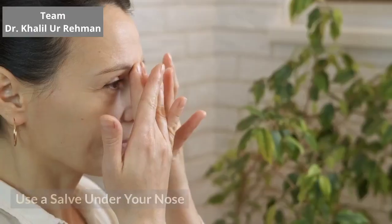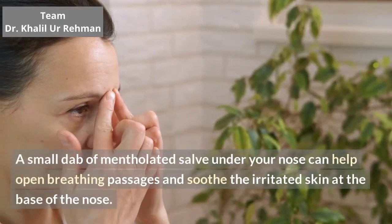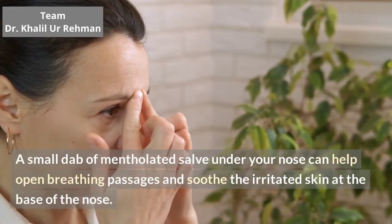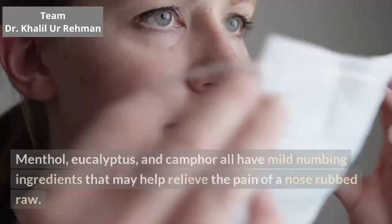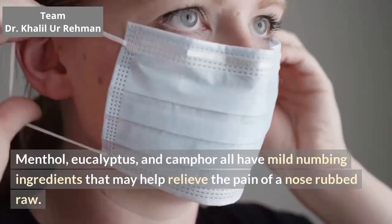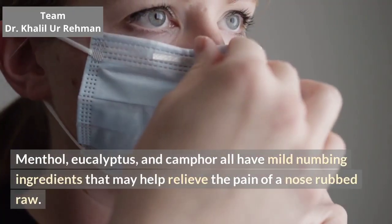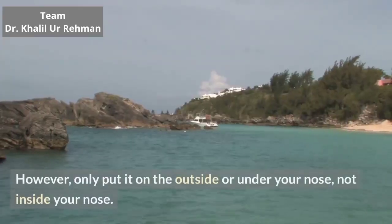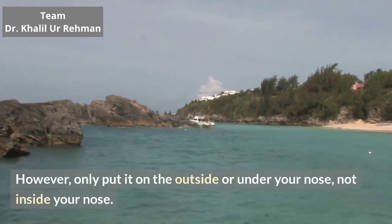8. Use a salve under your nose. A small dab of mentholated salve under your nose can help open breathing passages and soothe the irritated skin at the base of the nose. Menthol, eucalyptus, and camphor all have mild numbing ingredients that may help relieve the pain of a nose rubbed raw. However, only put it on the outside or under your nose, not inside your nose.